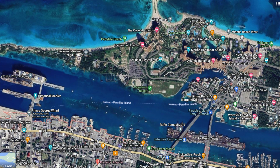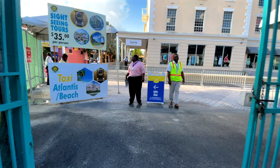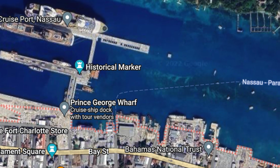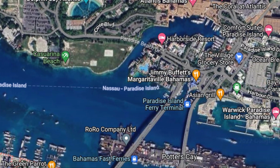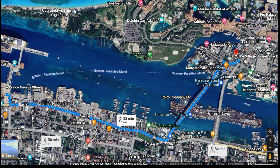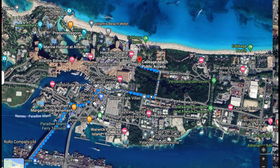There are several ways to get to Paradise Island. The first is by taxi driver right outside the port. The second is via water taxi from the Nassau port side over to Paradise Island. And the third way is by walking. Walking to the Marina Village will take about 40 minutes with no stops along the way, and to Cabbage Beach it would take another 20 minutes.